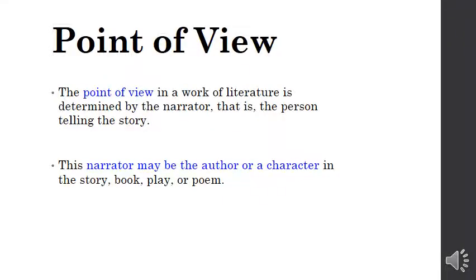The point of view in a work of literature is determined by the narrator, that is the person telling the story. This narrator may be the author or a character in the story, book, play, or poem. So the point of view is determined by the narrator. Sometimes the narrator is an author who is telling the story, and sometimes the narrator is a character in the story.